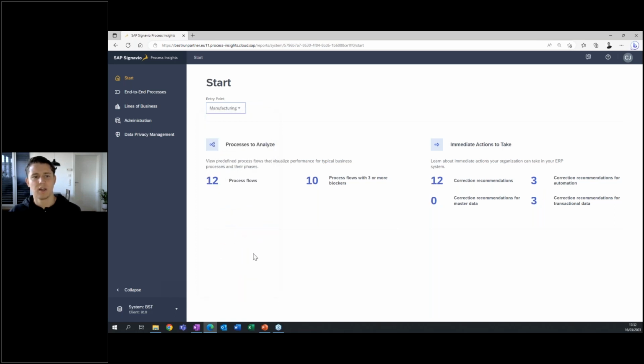For instance, in manufacturing, you see already, okay, the tool based on your transactional data coming from SAP suggests to analyze 12 process flows, 10 blockers identified, 4 process flows. Blockers are bottlenecks that consume time and errors. And also some correction recommendations, innovation recommendations. And they are mostly based on S4 capabilities, because the basic intention of Process Insights in Signavio is to unleash the full potential of your S4 system, ensuring you that you really have all the capabilities now available and also live them.